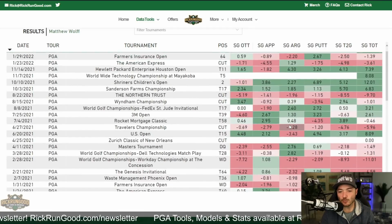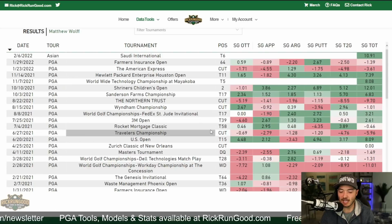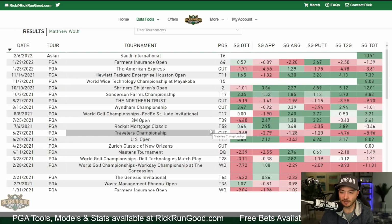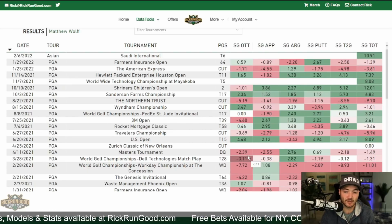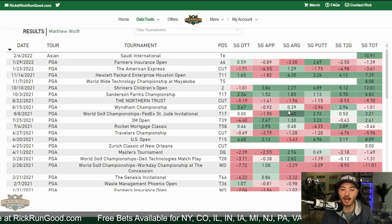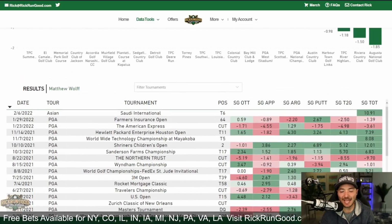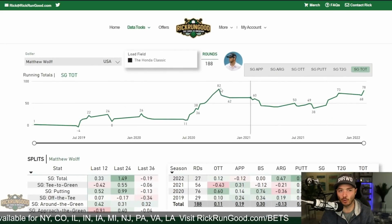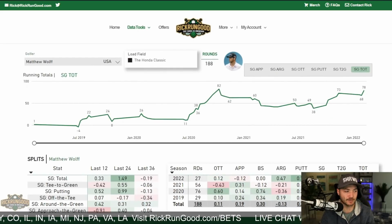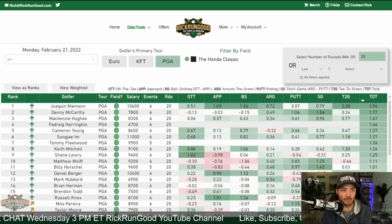And while his results have stabilized a bit, we're still not really seeing that model. He hasn't gained nearly enough strokes off the tee. His approach play still not there. He's a bit more reliant on the short game, which is not what you want to see. So I would guess there are more bad outcomes than good outcomes for Matthew Wolff if we run this 1,000 times. Before I move out of this $9,000 range, I want to go over to the power rankings real quick.